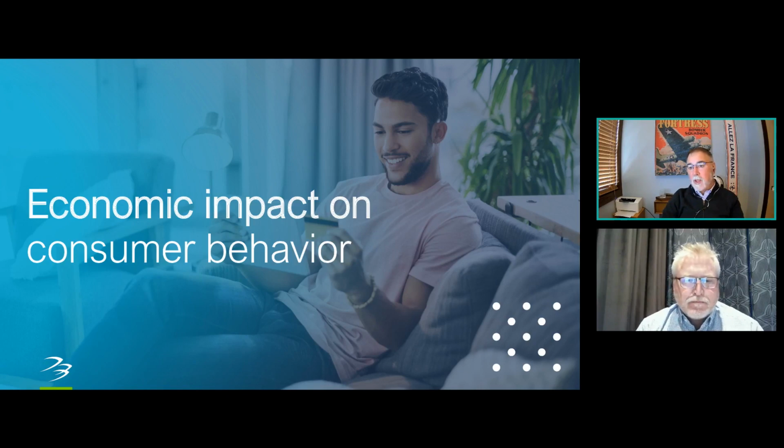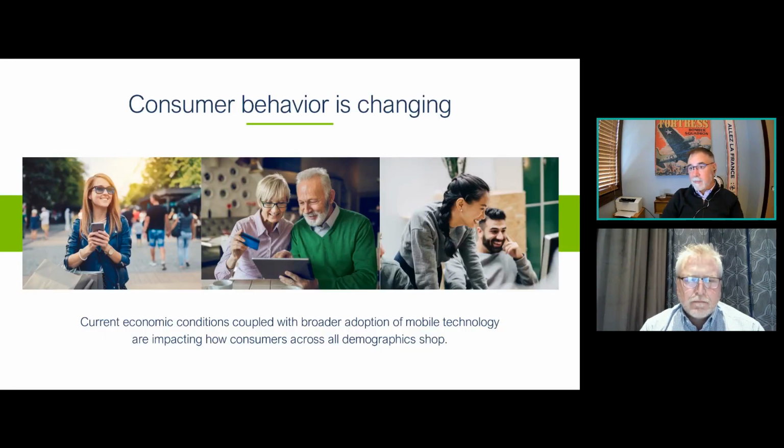All right, so economic impact on consumer behavior. There's the old saying, and it's not a compliment, that may you live in interesting times. And I would say over the last couple of years, we've absolutely been living in interesting times. We're going to go through a little bit of those and then talk about how it's changed how we buy. If we look at it right now, consumer behavior is changing. We're at an interesting confluence where those current economic trends coupled with mobile adoption and mobile technologies has created this perfect storm to change how we view commerce.